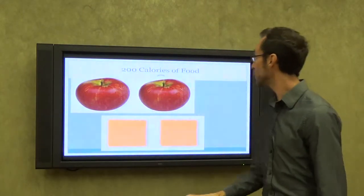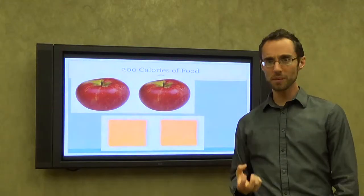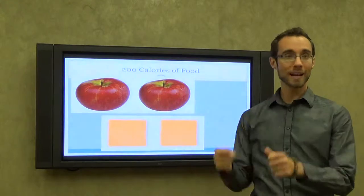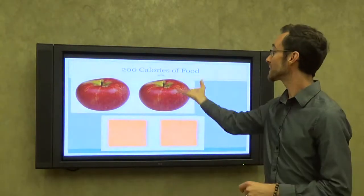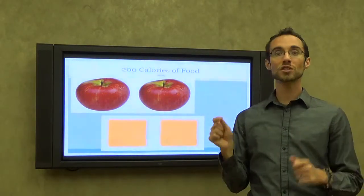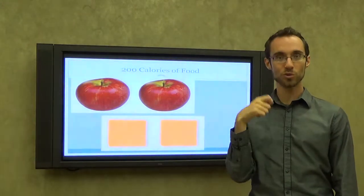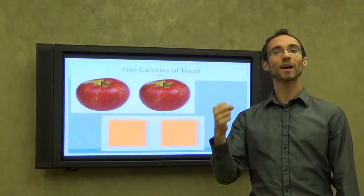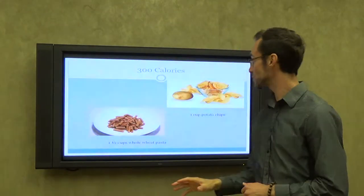If I look at something like an apple, 2 apples are about 200 calories. If I'm feeling pretty hungry, 1 apple, 2, that's 200 calories. 2 1-ounce slices of cheese is 200 calories. Which one is going to be easier to overeat on? You see, next time you're at a function, there's little cubes of cheese on toothpicks. You could eat a ton of those throughout the course of an evening. Nobody's eating apple after apple after apple after apple. So same amount of calories, 2 very different effects on our fullness.